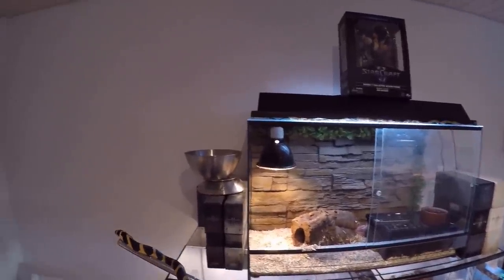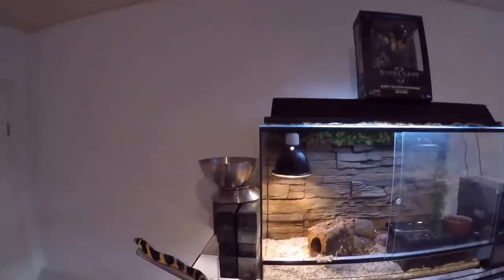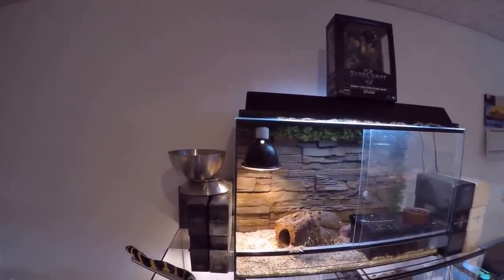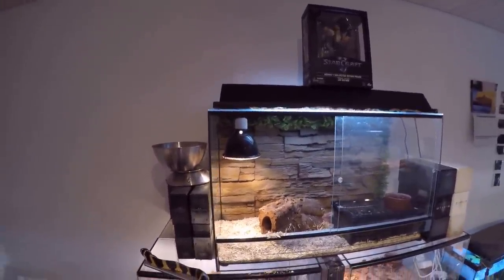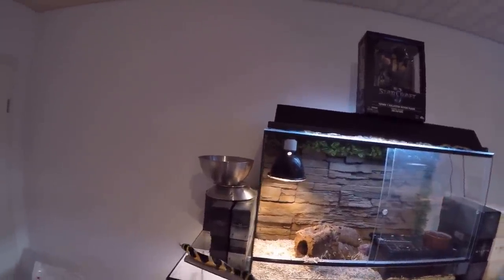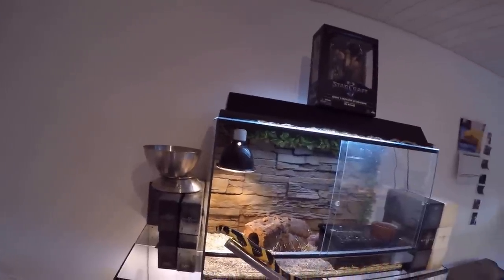As you can see, he's not a vicious creature. He doesn't want to attack me. There is no indication that he wants to bite me. Venomous snakes want to use their venom for hunting rather than defense, because it's a valuable asset.